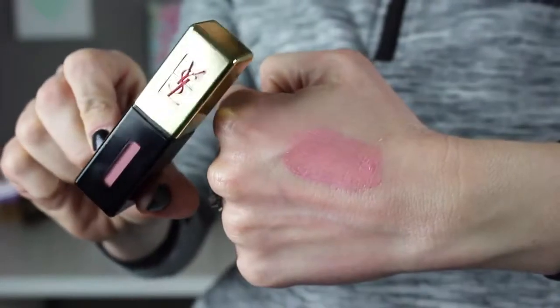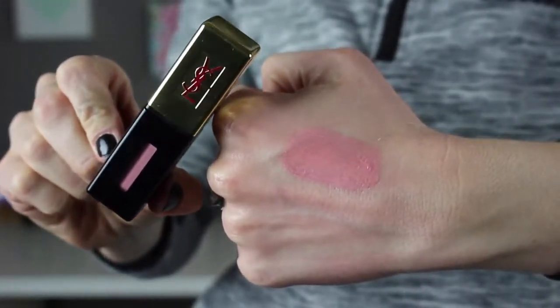And I didn't know what that meant until I tried it, but it's like a gloss. So you put it on, and it's got a little bit of color. This is in the shade 19. But it almost is like a balm stain kind of feel on your lips. At first it feels weird, because it's really thin. It's a really thin consistency. But then it kind of dries onto it, and it feels kind of moisturizing, and it stays on your lips. It's bizarre. But I like it.